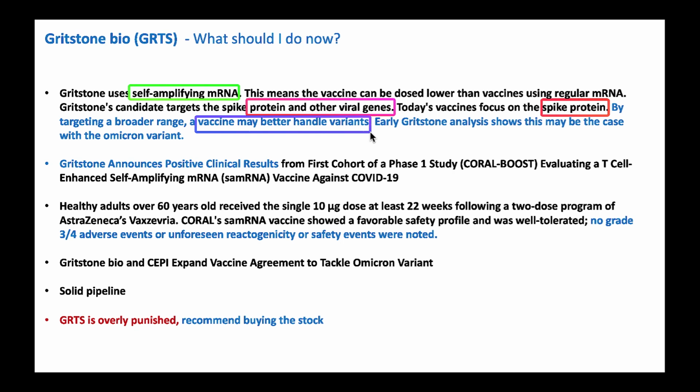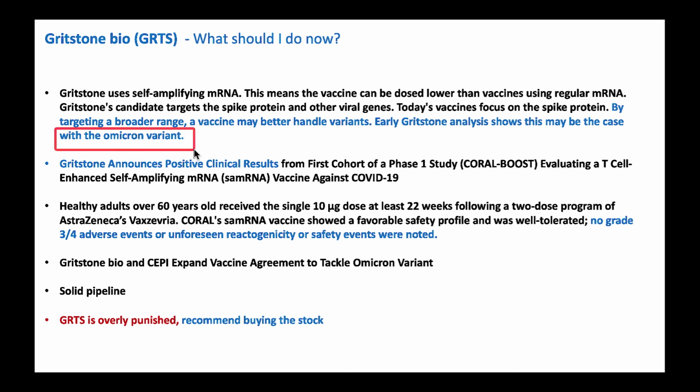And that's the reason this stock has a lot of things going on. There are a lot of variants coming. You don't want to keep on dosing up and up and up. Instead, this will look at these variants and fight against them too. And early stage analysis shows this can be good against the Omicron variant. I think that's why it has a lot of positive indications, because it fights both protein as well as other variants.